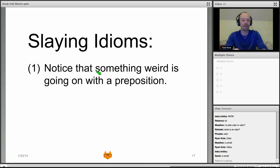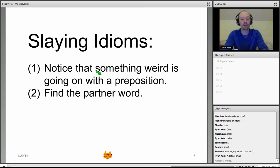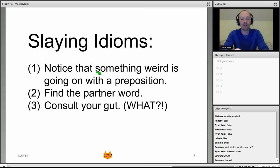Step two, find the partner word. The nonsense preposition will go with some partner word in that sentence. You're going to need to use your gut a little bit to figure out what partner word is governing that idiom. And lastly, consult your gut. This is the last time I'm ever going to say it. Actually, I'll say it many more times in the future, but always in reference to idioms. This is the first and last category where this will be the answer on the SAT: for idioms, you need to consult your gut.